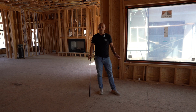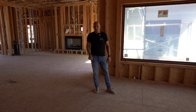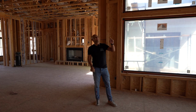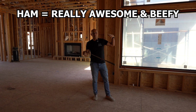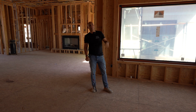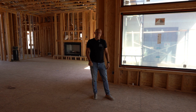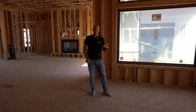And I didn't even know what that meant. Actually, I thought it was like, we're going to put some pig and bacon chandelier up there. I don't even know, but it's not. I think it's just a really awesome, beefy chandelier. I haven't seen it. I'm excited to see it. We put a lot of blocking in there because it's really heavy. So stay tuned. We'll show you when this thing is up what this ham chandelier is.